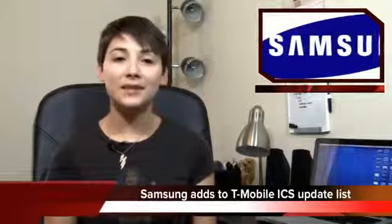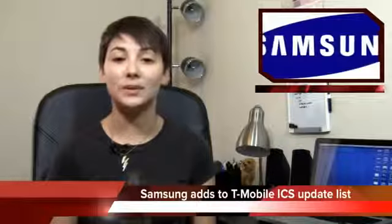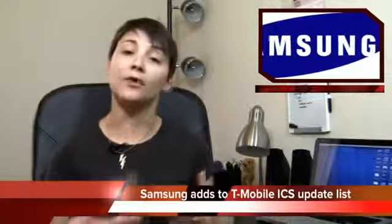And lastly, Samsung has updated its Android 4.0 rollout schedule for T-Mobile. The Galaxy S2, Galaxy S Blaze 4G, Galaxy Tab 7.0 Plus, and the Galaxy Tab 10.1 will all be getting Android 4.0. We don't know when, but we do know that they will at least be getting Android 4.0.